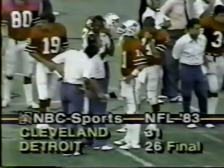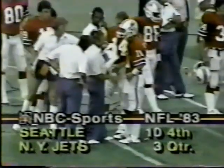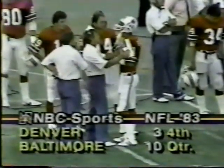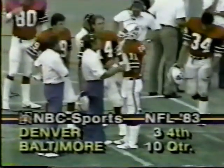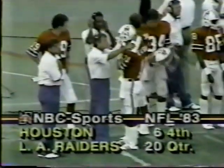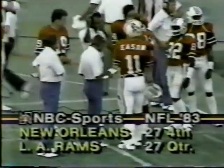Cleveland defeating Detroit by 5. Cleveland needed that. A lot of defense there. Chicago over Tampa Bay by 7. That, of course, the final. Fourth quarter, Seattle still with the jinx over the Jets, leading by 7. Seattle's defense doing the job. Baltimore has scored, so that tie has been broken, so maybe they won't have overtime in that ball game. Raiders now leading Houston big 20-6. New Orleans has come back. They've tied the Rams 27-27 in the fourth quarter. That's a close call on the West Coast.